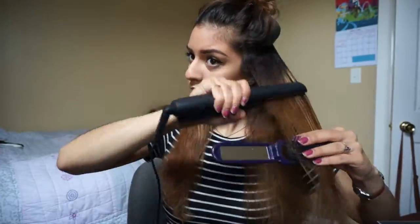So next, the hair. I use the Tresemme Thermal Creations Heat Protective Spray. I had already sprayed that on my hair before this clip, aka when my camera had died. But after spraying it, just brush your hair thoroughly to evenly spread the protectant throughout the ends of your locks.